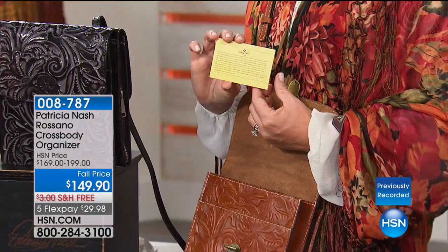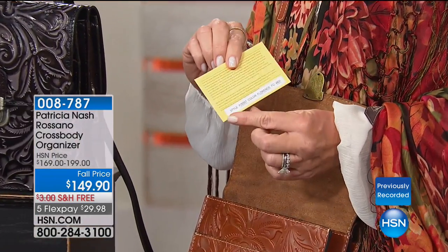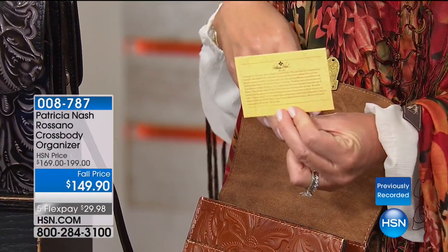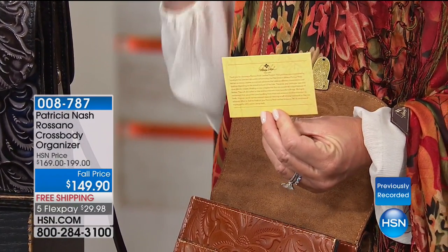So I just want to show you every bag, am I right, Patricia, has that card in there. Yes. And it's easy for you to go online and register it. Right there. So every bag comes with this. This just shows you that you're getting an original Patricia Nash. This is the real deal. This is 100% Italian leather.